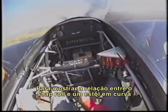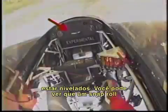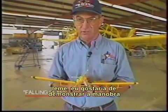To show the correlation between a snap roll and a skidded turn stall, I'm going to come in with right rudder, slide the ball way out, snap it, around we go, back to level. So you can see a snap roll and a skidded turn stall have the same results. I'm going to skid the ball, skid to the right, ball's out to the left, stall the airplane, around we go, back to level.